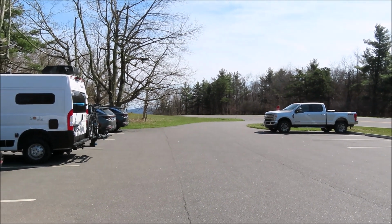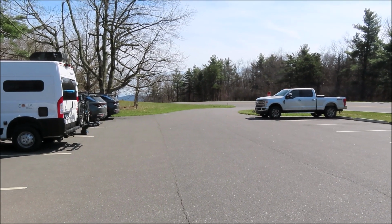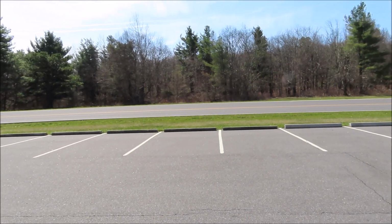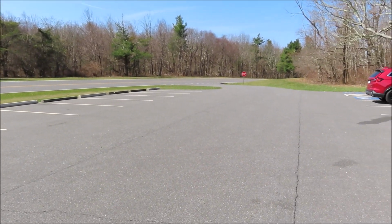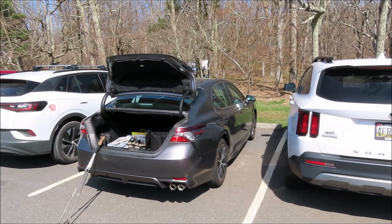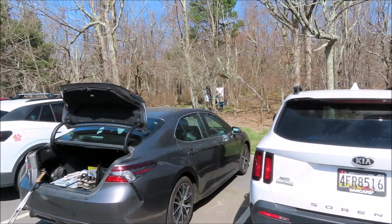I'm in Shenandoah National Park, and this is the Upper Hawksbill Parking area. This is mile marker 46. There's Skyline Drive. Here's the parking area. There's the Gray Ghost. And I'm going to close up the Gray Ghost and head up this way.